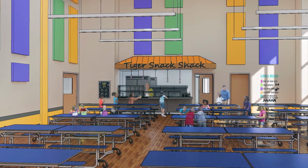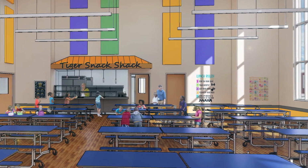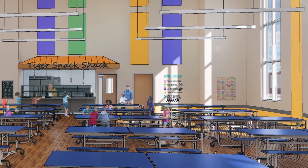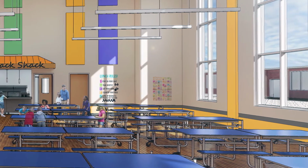Our cafeteria, currently in the basement, it's been a concern for staff and the community. I've heard it numerous times. Bringing that cafeteria upstairs would allow for a more central location. We'll be able to utilize some of their furniture that the middle school will not be making use of anymore, in addition to having a learning space for indoor physical education.